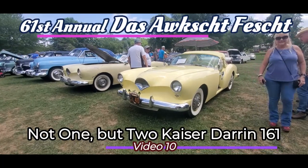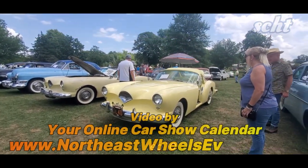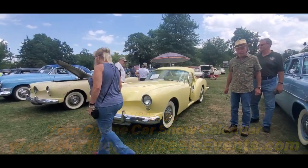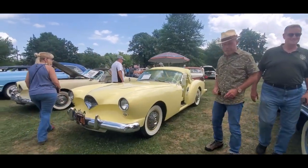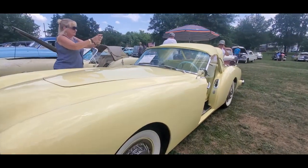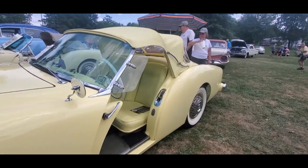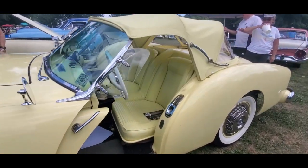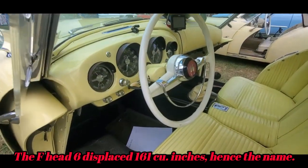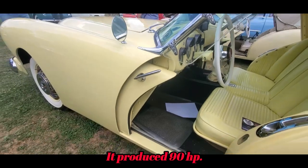This is Pam from NortheastWheelsEvents.com at the 2024 Das Awkscht Fescht, and we're looking at the two Kaiser Darrins as usual. I cannot resist these fiberglass beauties. You know, you talk about Corvette with fiberglass. Here it is, a very early fiberglass car. This was based off of the Henry J with the 100-inch wheelbase with the 6-cylinder F-head. Unfortunately so. They were not powerhouses, but they had so many features.